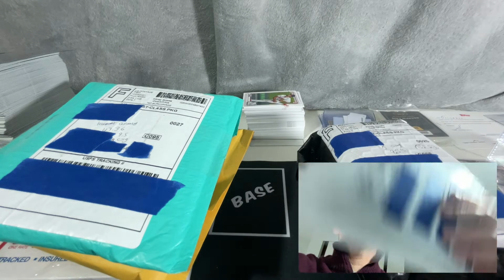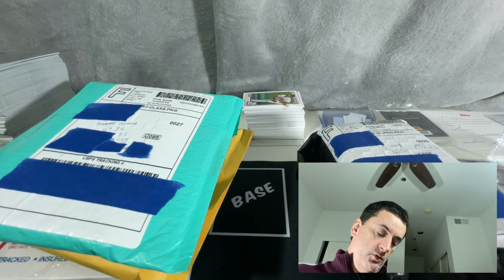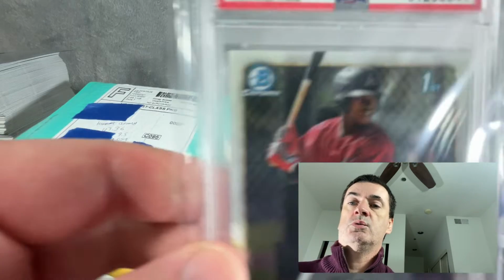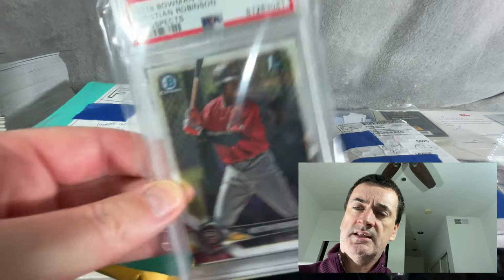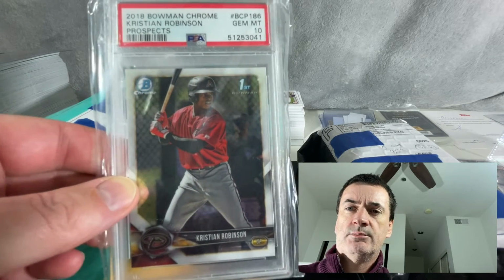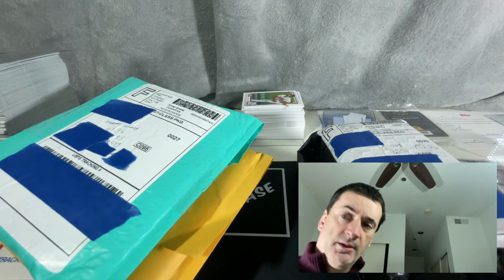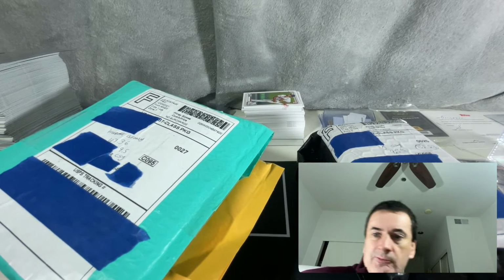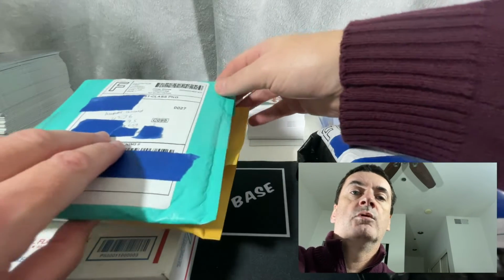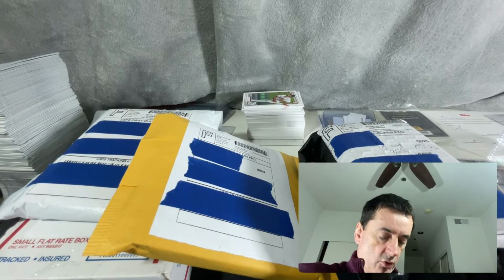What do we got here? Got a PSA 10 that I hit an OBO on. Made an offer to the seller. This one was $27.71. A little short of $28. It's a Bowman Chrome Christian Robinson Prospects from 2018. It's PSA 10. I had bought a couple others of those for about $23, maybe 4 or 5 days prior. And I saw that one there as an OBO.